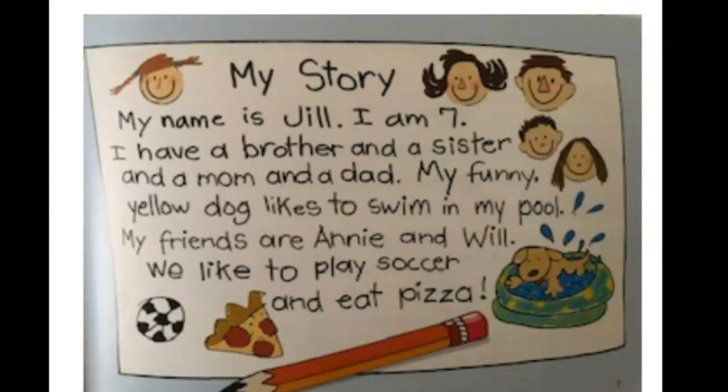And what we have created is a template where you can fill in your story using some sentence starters. So the first thing she does is she identifies herself. So you're going to be writing a simple sentence that says, my name is, and then completing it. So simply, my name is Nevaeh. I am, and then your age. I have, well, in her case, does she have a brother? No. Does she have a sister?